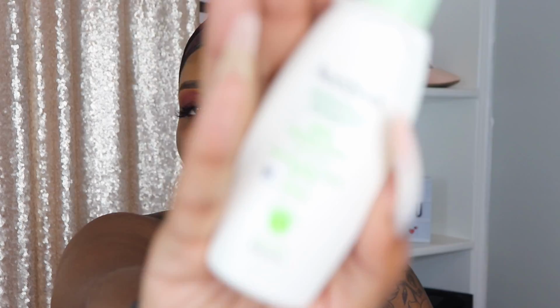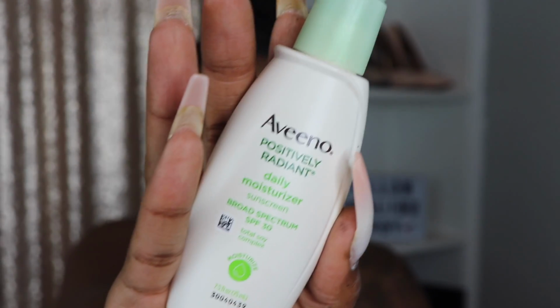Also, I always use the Aveeno Positively Radiant Daily Moisturizer. This has SPF, which y'all know I don't play with my SPF. This is SPF 30. I recommend having at least one moisturizer that has SPF, especially during the summer. I don't care how dark you are, how light you are, you need SPF.